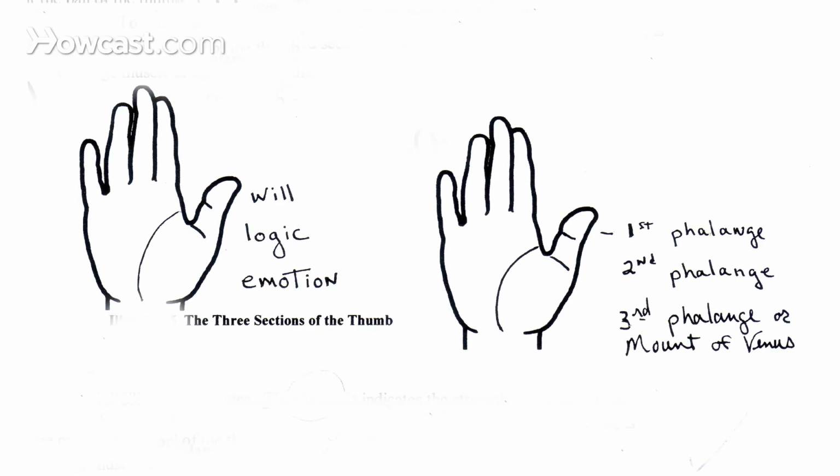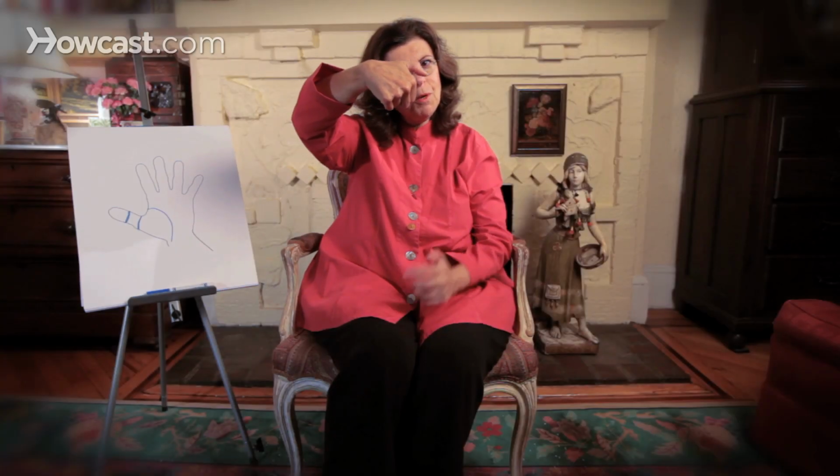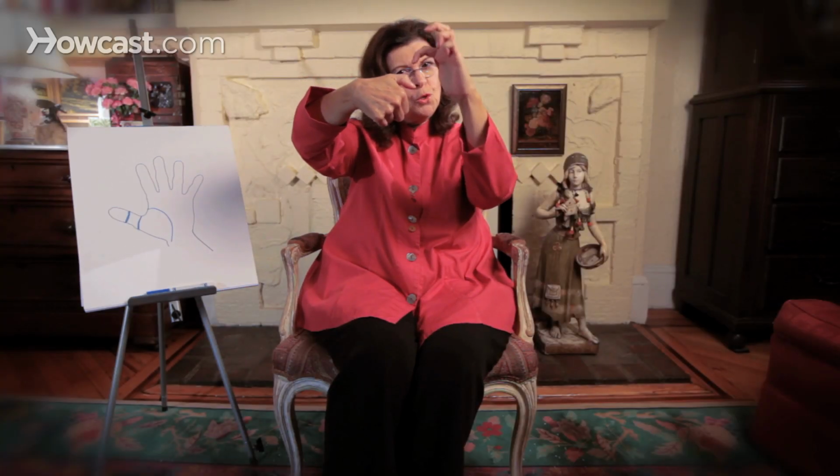The second or middle phalange is the phalange of reason. We're always hoping in palmistry that the phalange of reason is a little longer than the phalange of will. Just slightly, and you can tell by holding your thumb up this way and measuring from the joint to here and then noticing, because will should be tempered by reason.